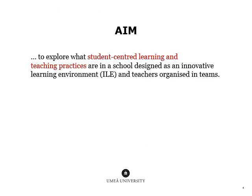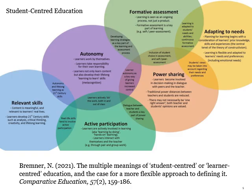The aim of our longitudinal study is then to explore the student-centered learning and teaching practices that emerge in this, and in relation to the school design as an innovative learning environment, and then also organized in teams. When you look at student-centered learning, we found Bremner's literature review going through over 300 studies talking about student-centered learning, learner-centered education, and these 6 summary points of this huge literature review.